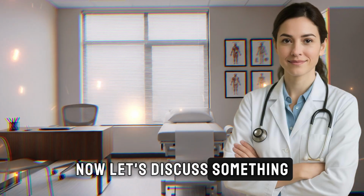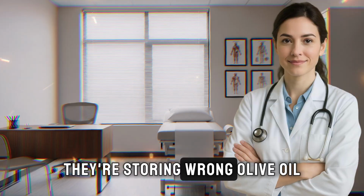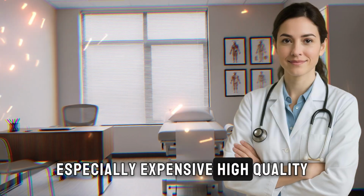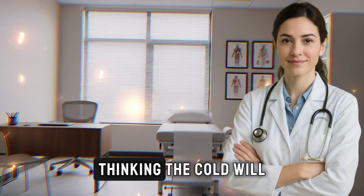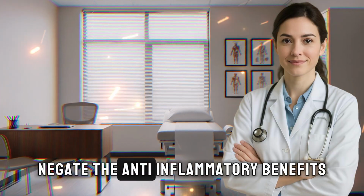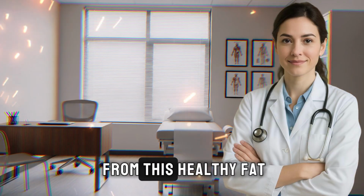Now let's discuss something many people don't even realize they're storing wrong: olive oil. Some people refrigerate olive oil, especially expensive, high-quality extra virgin olive oil, thinking the cold will preserve it better. This is a mistake that can completely negate the anti-inflammatory benefits you're trying to get from this healthy fat.